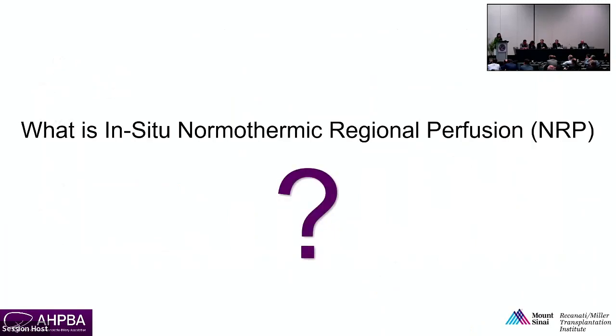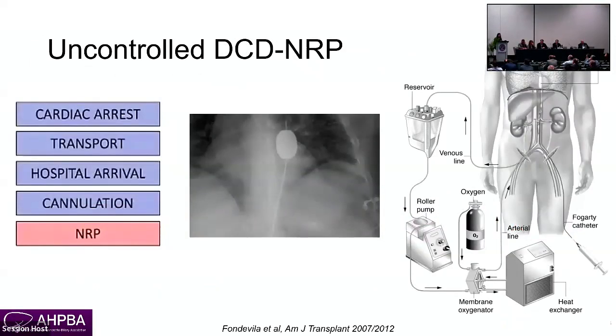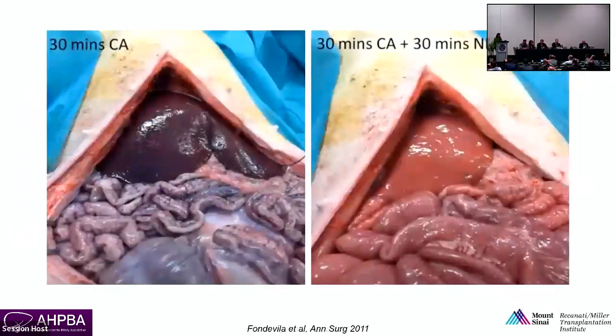So what is NRP? This was first described in Spain a long time before this was published. This is the 10 cases that were described in 2007. They were done in uncontrolled DCD. So these are patients who had femoral accesses after they were declared dead with ballooning of the aorta. And essentially what they use is an ECMO technique with oxygenated blood that was reperfused at normothermic temperature, around 20 degrees.